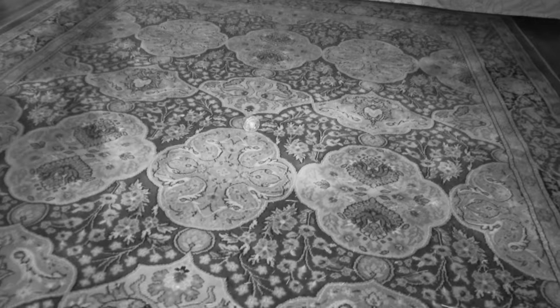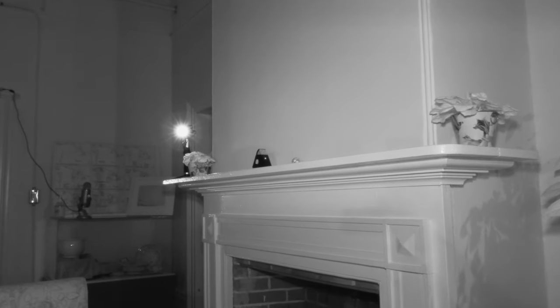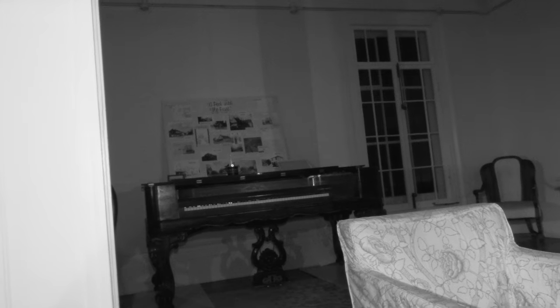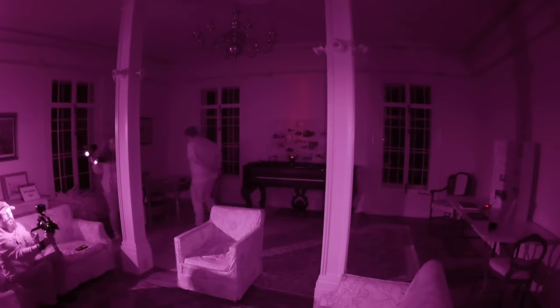Won't you come for that ball on the ground or the blue flashing light up there? No? You like that flashlight and that red light on the piano, right? Thank you. Spirits always love the flashlight. I don't know why. They always love it. Well, that was cool. That was really nice.